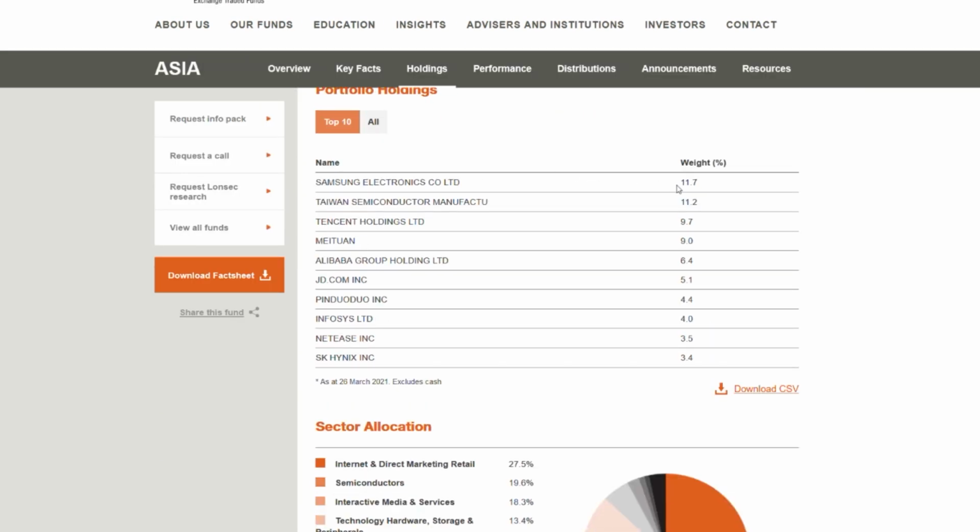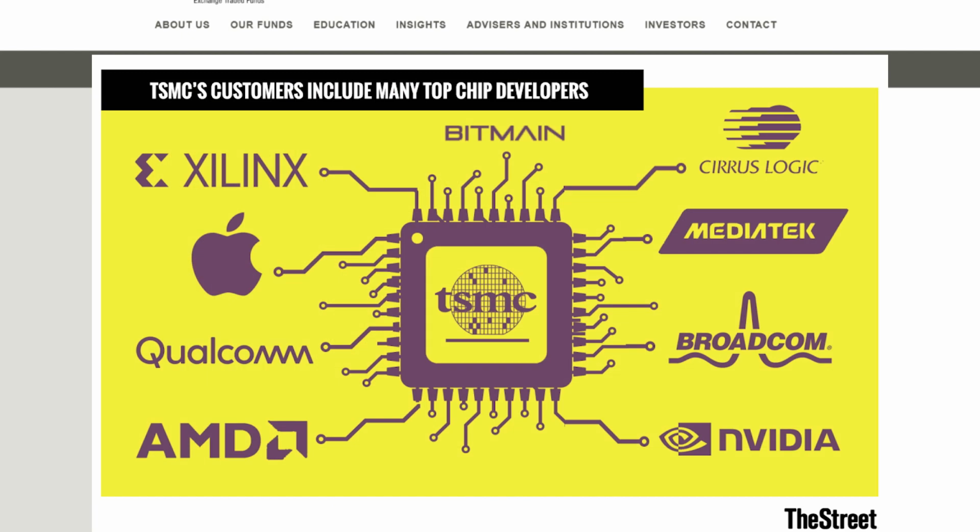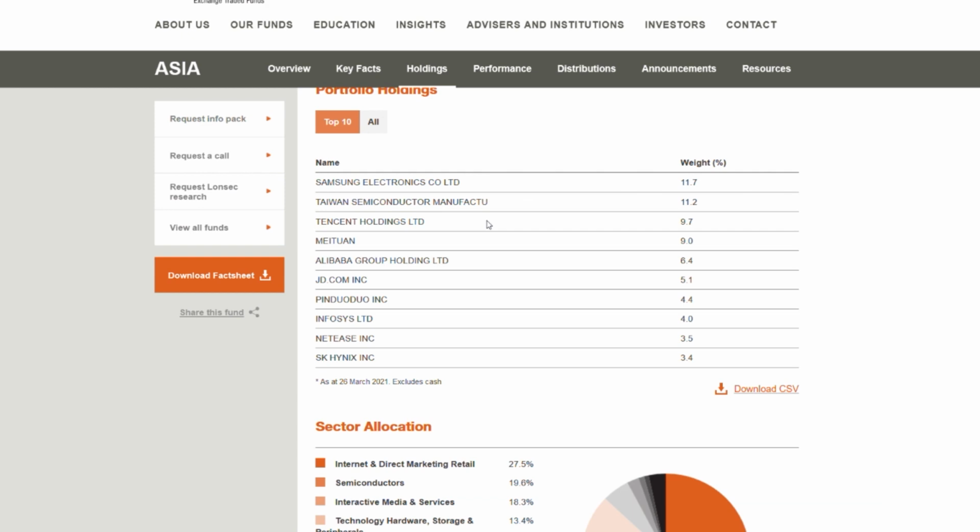Number one is Samsung at 11% of the portfolio. Then TSMC, which is Taiwan Semiconductor Manufacturers. So they're the company that make all the semiconductor chips for AMD, along with lots of other companies. They're an absolutely massive high growing company in Asia. Next we have Tencent, which is a game company that owns the likes of Blizzard. Meituan Dianping, which is a massive e-commerce company in China. Alibaba Group, I'm sure everybody knows what Alibaba is. JD.com, another massive e-commerce platform, and NetEase.